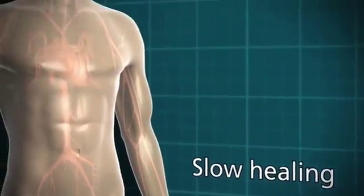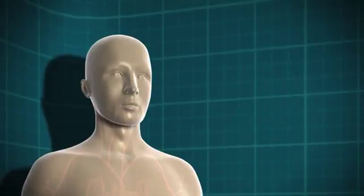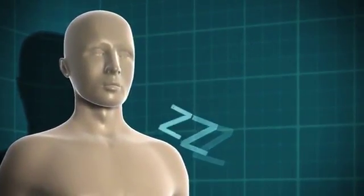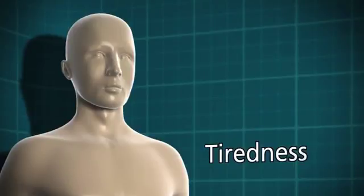Glucose can also build up in the lens at the front of the eye, causing the liquid in the lens to become cloudy. That can mean that some people with undiagnosed type 1 diabetes can have blurred vision. Because the glucose can't get into the cells to be used for energy, somebody who's got undiagnosed type 1 diabetes is going to start feeling very tired, lethargic, and unable to go about their normal daily routine.